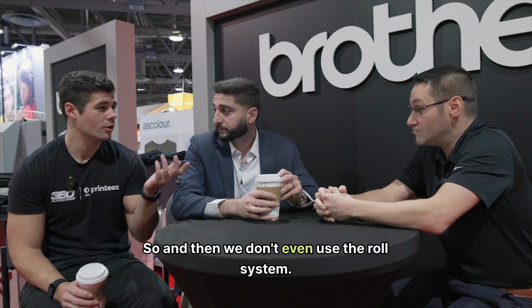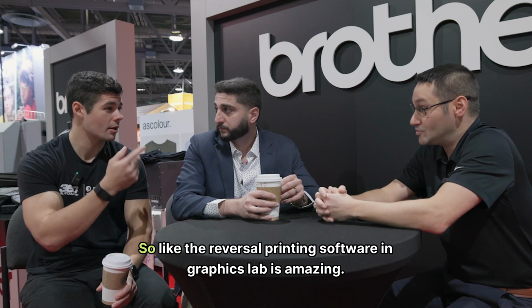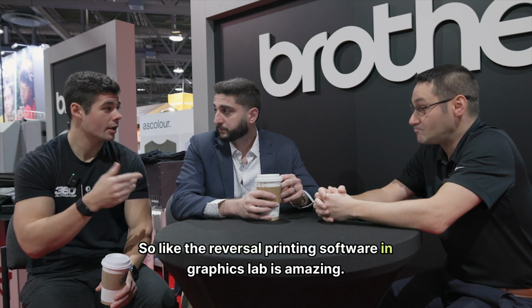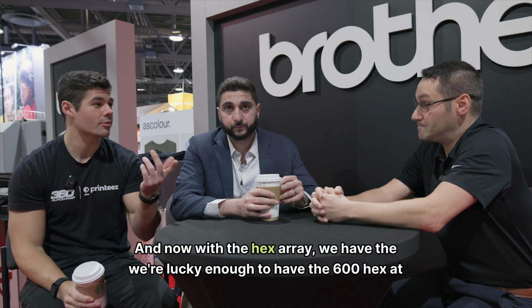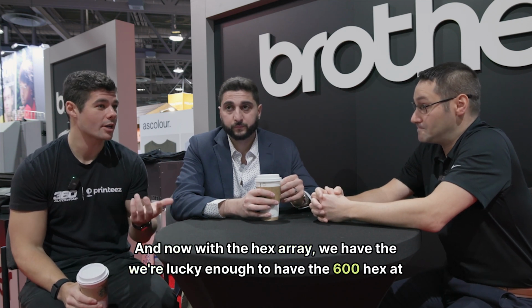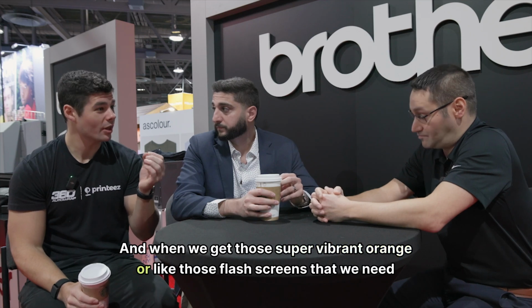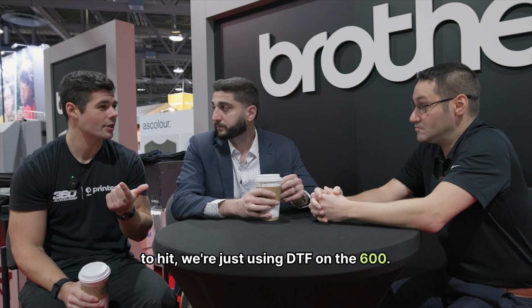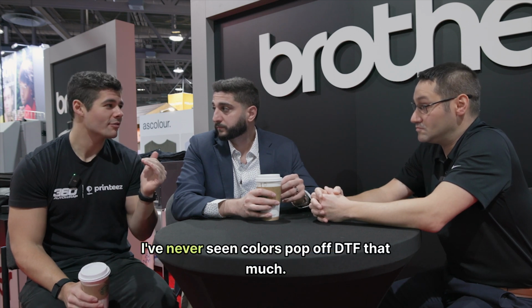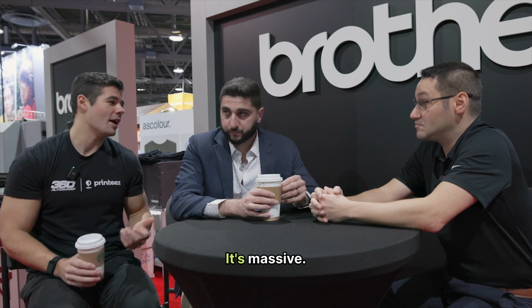And then we don't even use the roll system. We just have Graphics Lab up, and now we use reversal printing. The reversal printing software in Graphics Lab is amazing. The vibrancy is super nice. And now with the Hexa, we're lucky enough to have the 600 Hexa at the shop. When we get those super vibrant oranges or flash greens that we need to hit, we're just using DTF on the 600. I've never seen colors pop off DTF that much. Oh, they're huge. It's massive.